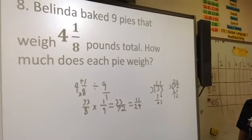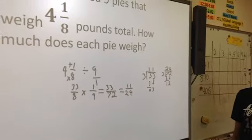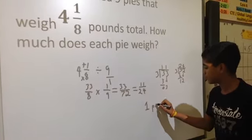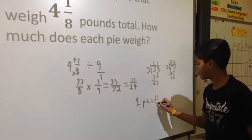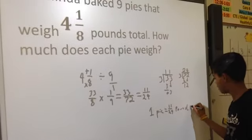So what's the final answer mean? Well, that's how much does each pie weigh? So each pie is 11 24ths of a pound. Yes. Okay, can you write that for me? So 11 24ths pounds. It's hard writing this thing.